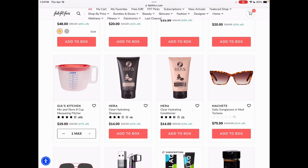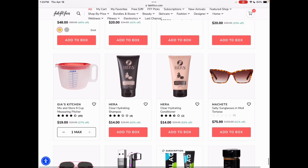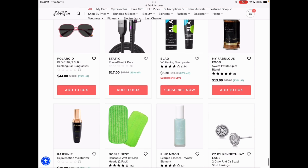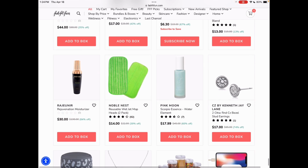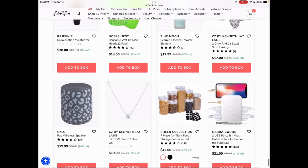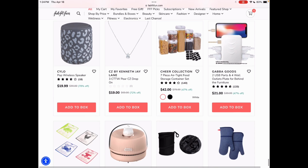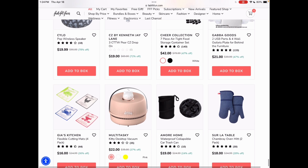I have to tell you guys, they have worn me down. This Gia's Kitchen Mix and Store 8-cup measure. You see it? I'm going to move on. I have seen that in here for, I'm going to say, years. It has been seasons and seasons, literally maybe years, guys, that they have been trying to talk us into that.